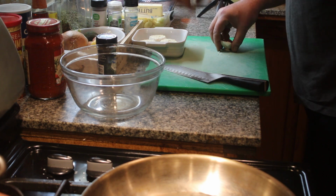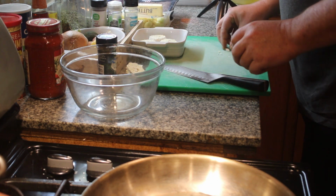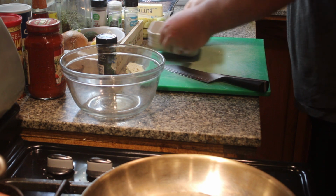Now I'm going to save the tops of the garlics because I still do need raw garlic in this recipe, not just roasted.